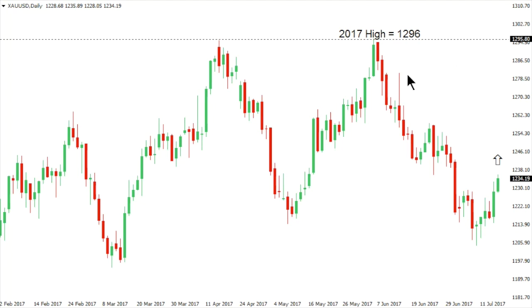A break above there would expose a retest and a measured move towards the 2016 peak at 1375 further up. Only a close back below 1200 would compromise the constructive outlook for gold.